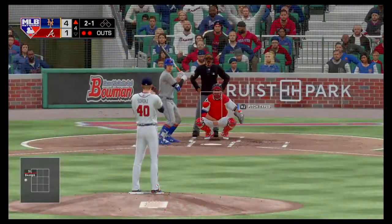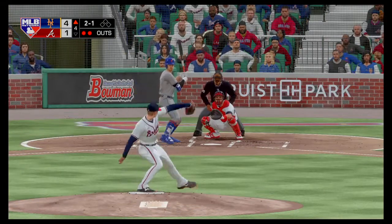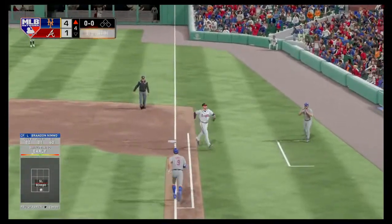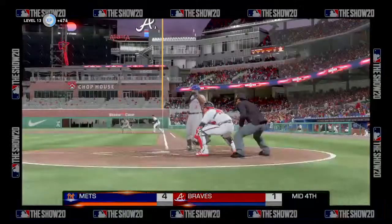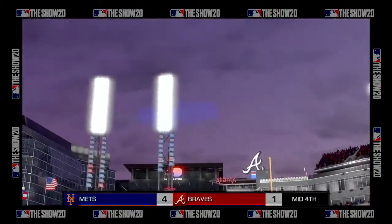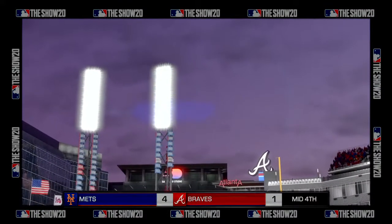4 runs, 6 hits, and no errors on the Mets line score so far. Hit hard on the ground at first. And he'll step on the bag himself, and the inning is over. But the Mets do strike for two, both coming on this two-run home run. Bottom of the fourth coming up. It's now a 4-1 Mets lead.